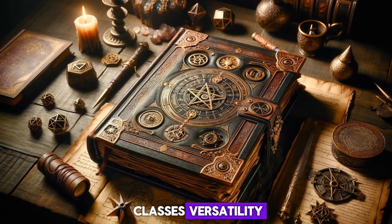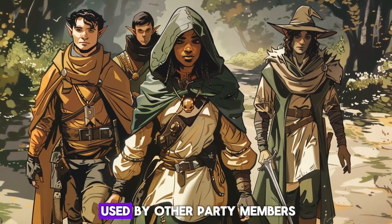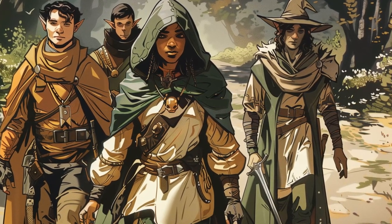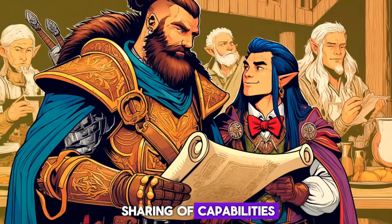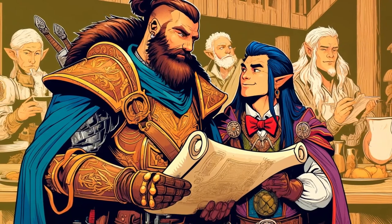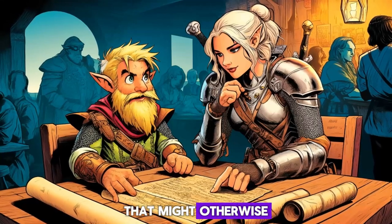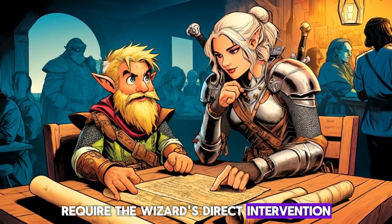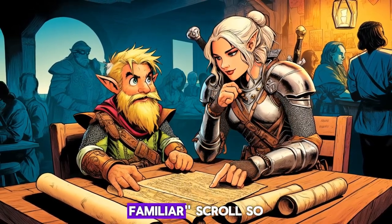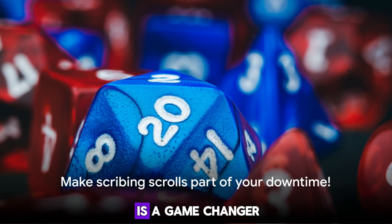Your wizard can scribe scrolls that can be used by others. The scrolls can be used by other party members who can cast spells, provided those spells are on their class's spell list. This allows for strategic sharing of capabilities, such as enabling a cleric or bard to cast a typically wizard-specific spell. It enhances the group's versatility and readiness to handle diverse scenarios that might otherwise require the wizard's direct intervention. A classic use for this is providing arcane tricksters or eldritch knights with a find familiar scroll, so they may have their own familiars.